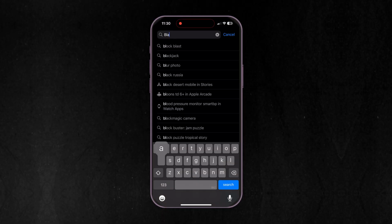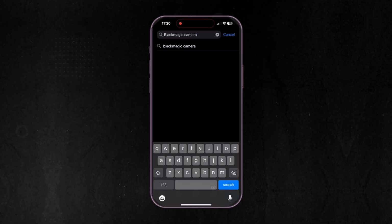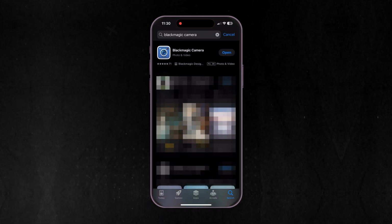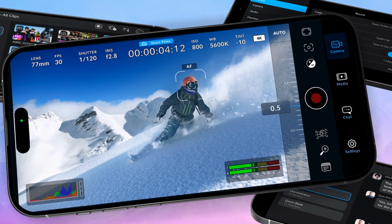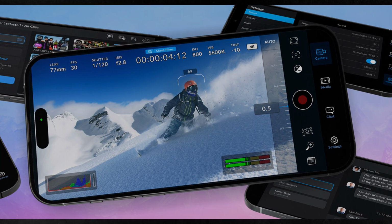Oh, and I forgot to mention, this one's completely free. You can grab it right now on the App Store. If you want full control over how your shots are exposed and how they look, this app is a must-have.